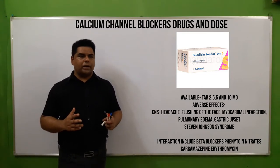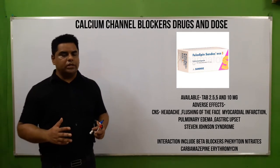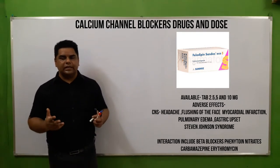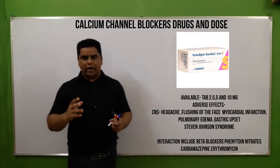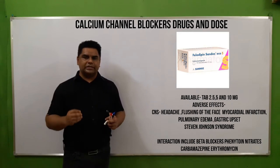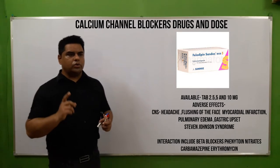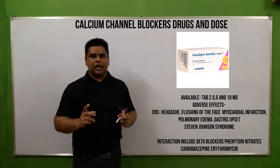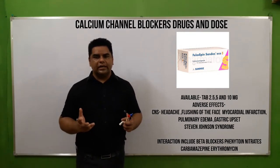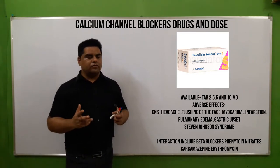It is a dihydropyridine and works on the vascular system. The dose is 5 mg per day to a maximum of 10 mg per day. The main point to be kept in mind while prescribing and educating the patient is: do not swallow, chew or crush the tablet or capsule directly. The adverse effects include headache, flushing of the face, peripheral edema, and myocardial infarction.